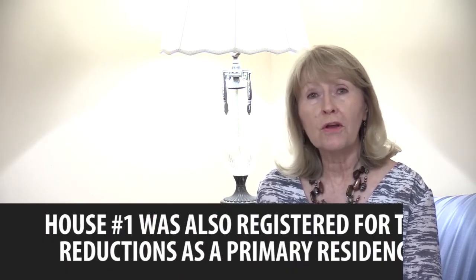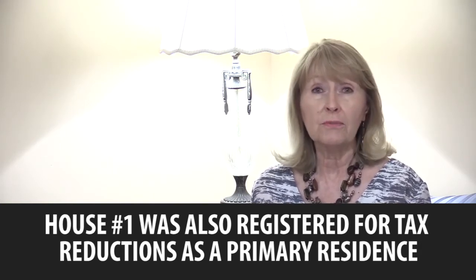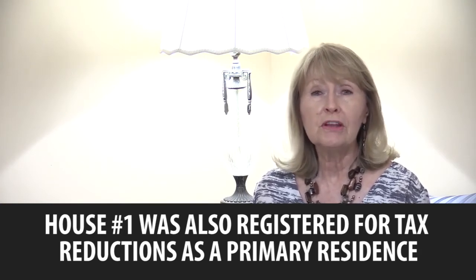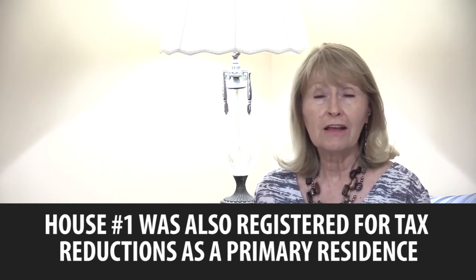And the last thing that the smart homeowner in house number 1 did to take advantage of getting lower property taxes was every year she made sure that she was registered for either what they would call a homestead exemption or a star exemption, which means that because she lived in the home as her primary residence, the municipality would reduce her taxes by a certain amount because of the fact that that was her primary residence.